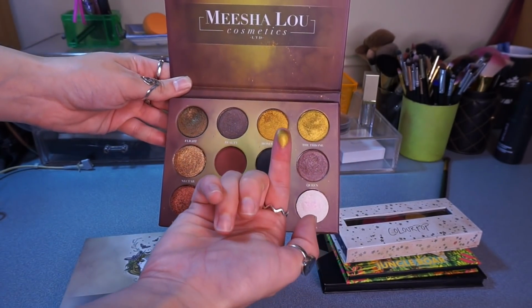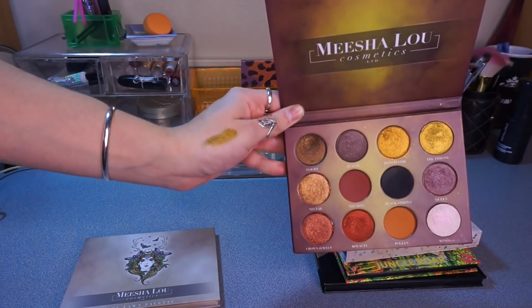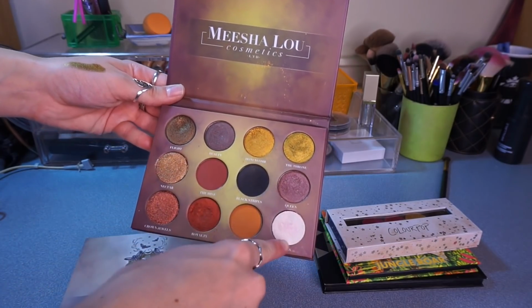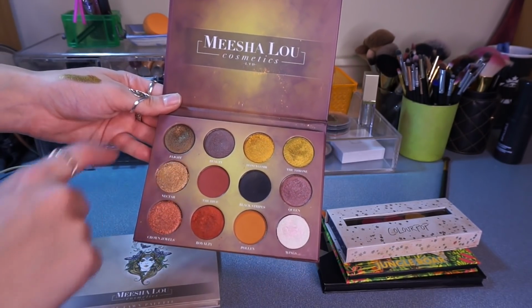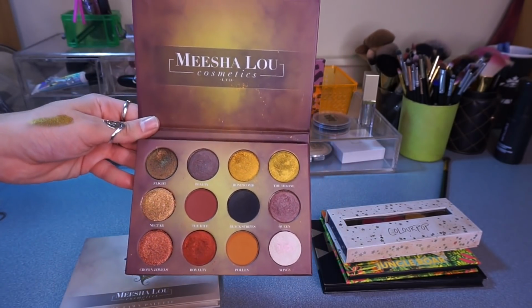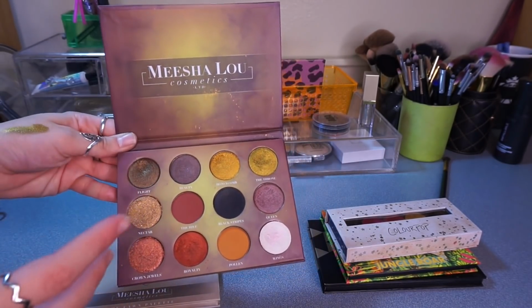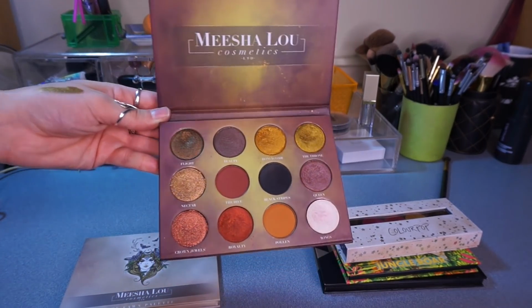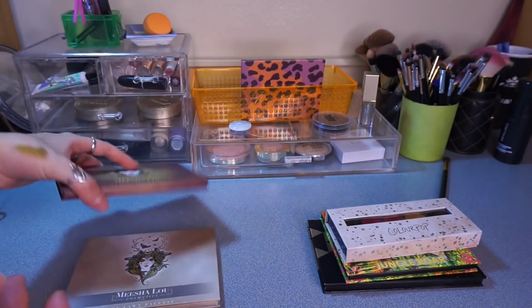I love this. This is just a beautiful, super unique shade. I don't really like the purples and this pink duochrome. I don't really enjoy this shade. I never really go to these shades that much, so I enjoy this for the shades that I have in it. They are very unique and I wouldn't declutter it, but I'm not sure if I would recommend it because I don't use all the shades, but I did enjoy this.